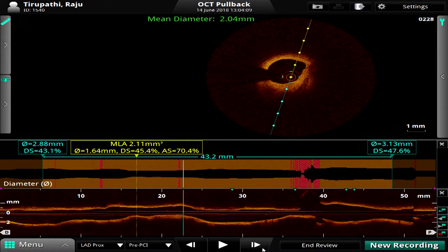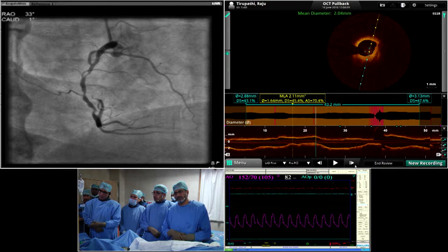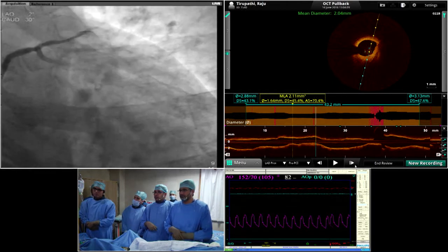The predominant area of interest was ostial LAD, where I'm not sure whether you had a good look at that ostium, where there was a hazy lesion on the ostium. So we weren't quite sure whether that hazy lesion is calcified or is it a thrombus, or an ulcerated plaque. So the run you're going to see now.